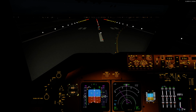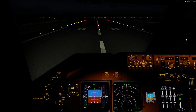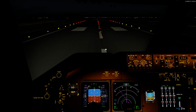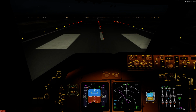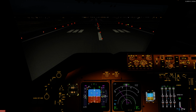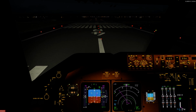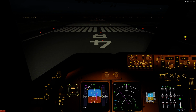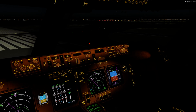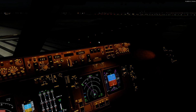And if we make it until the very end, then it's perfectly fine. Okay, idle forward, manual braking, and we've made it. Not too bad. Not too bad. And now there should be an exit on the very end here. Looks like this one.